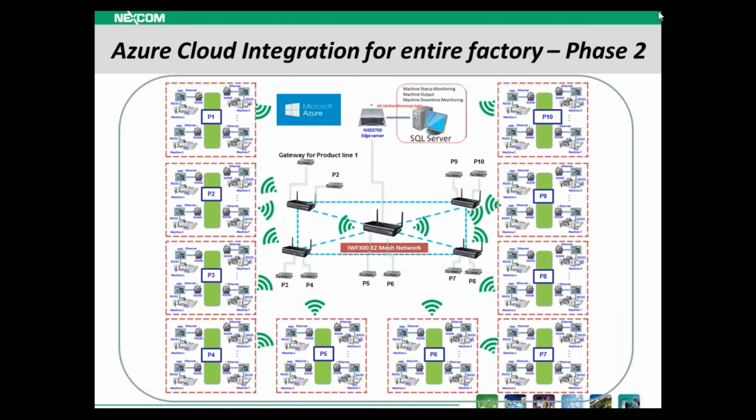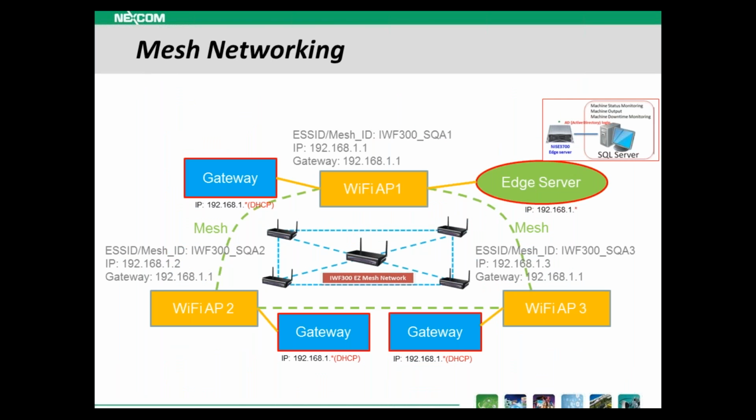In the second phase, we will have to duplicate the proof of concept to all 10 production lines, and then set up the mesh networking for the data roaming to the edge server. Then we will connect the data from the edge server to the SQL server and upload to Microsoft Azure Power BI for data analytics. So here again is the mesh networking's functional block. All the gateways are pushing the data out wirelessly over the Wi-Fi network, and then the data will be sent out to the edge server.